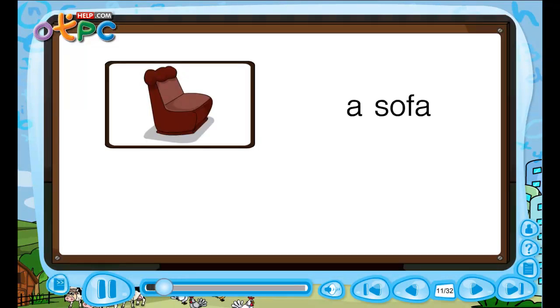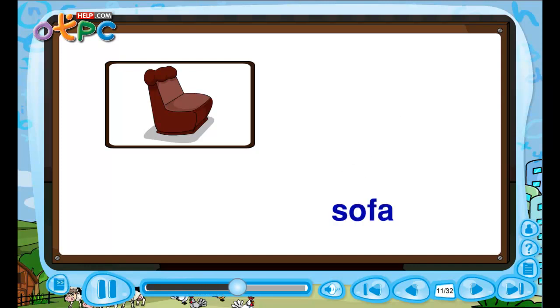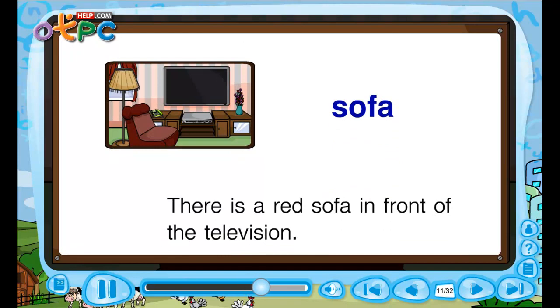A sofa. S-O-F-A. Sofa. There is a red sofa in front of the television. S-S. There is a red sofa in front of the television.